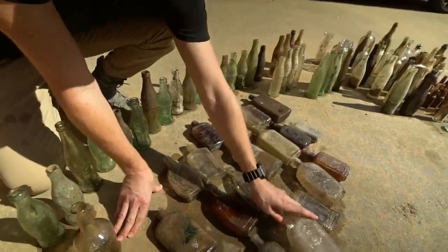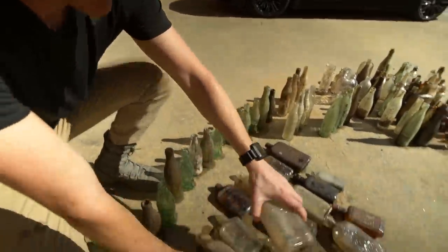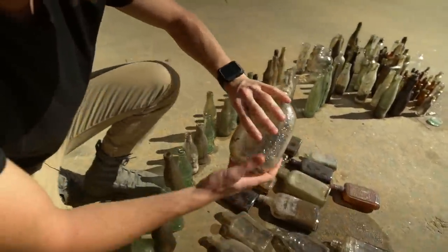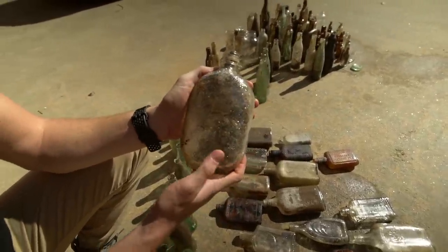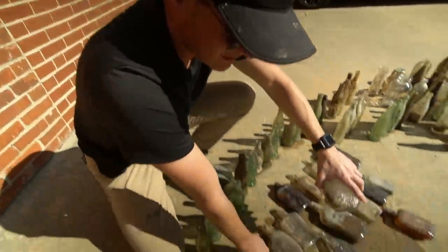There's seriously no telling. Like this one actually has a face on it. Look at that one. That's freaking cool. And then this one is super, oh, almost broke it, oh good. This one says Old Quaker on it, and it has a guy right there as well. If you know any information about this one, let me know. I mean, this one's really cool as well.